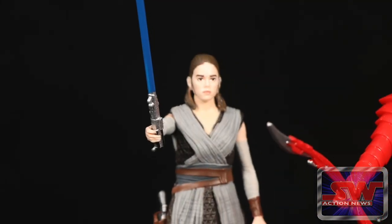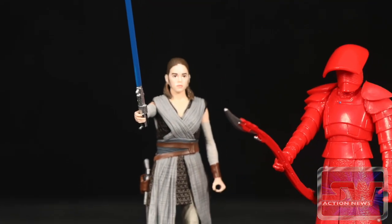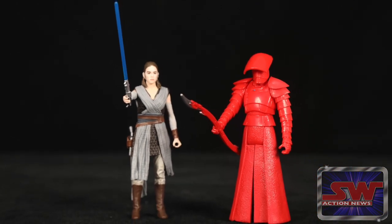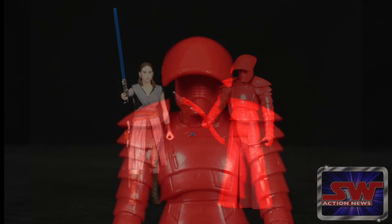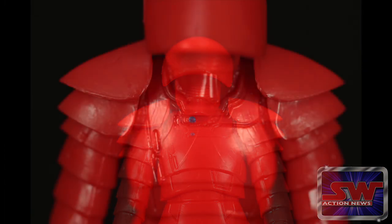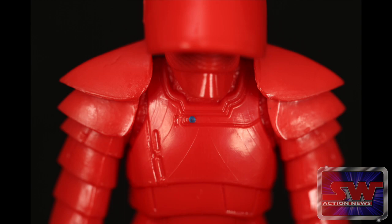But the real reason I bought this, I mean, I'm sure I'm going to have a lot of Rey figures before it's over, but the Praetorian Guard. Yeah, now, this is something interesting. It is very heavily samurai influenced. Two things I don't like.